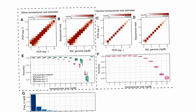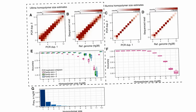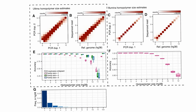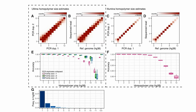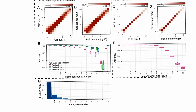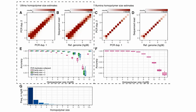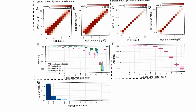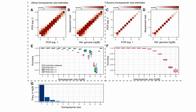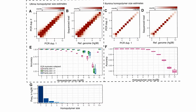Ultima and Illumina sequencing datasets of human-mapped reads in mouse PDX datasets, N equals 3. A. Homopolymer size estimation of bases between two PCR duplicates, all samples combined, in Ultima datasets. B. Homopolymer size estimation of bases between a read and the aligned reference, all samples combined, in Ultima datasets. C. Homopolymer size estimation of bases between two PCR duplicates, all samples combined, in Illumina datasets. D. Homopolymer size estimation of bases between a read and the aligned reference, all samples combined, in Illumina datasets.